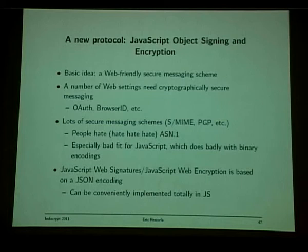So there's a huge pile of secure messaging schemes. They're very easy to design. There's a lot of them. And no one wants to use any of them. And in particular, the one that everyone always wants to push on you, which is SMIME, I can assure you that no one who works in JavaScript wants to use. They all hate ASN1. They don't want to touch it.